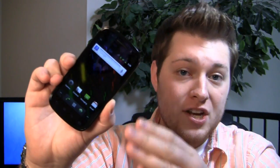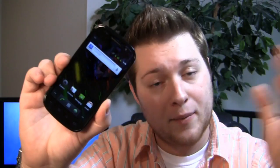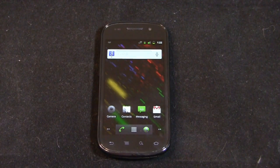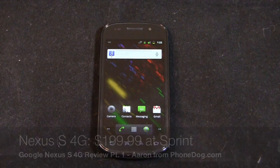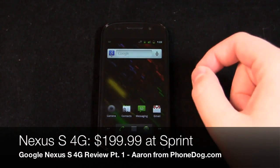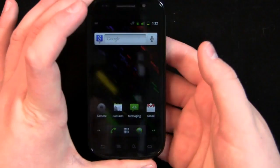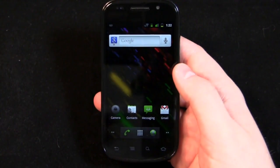Google Nexus S 4G, is this the best Android phone to have on Sprint? The best one to get, period? We're going to figure it out. After a long time of waiting, a Nexus device has finally come to a CDMA carrier in the United States. Here it is, the Nexus S 4G, made by Samsung, branded by Google, and it's available on Sprint now for $199.99. I'm sure you can find it cheaper through some third-party retailers as well.